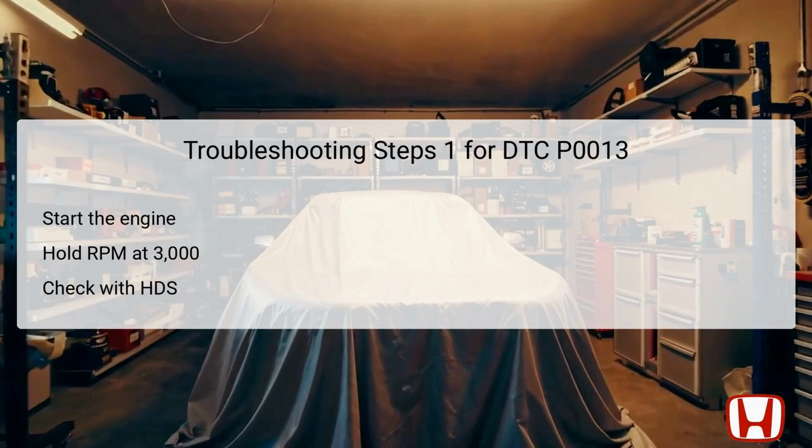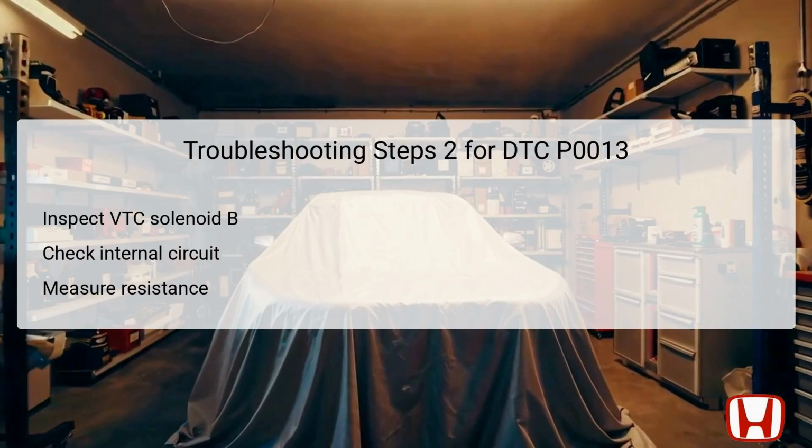After holding the RPM, the Honda Diagnostic System, HDS, must be utilized to check for specific signals and any fault indications in the VTC system. By conducting this initial test, technicians can gather vital data on the system's performance conditions and establish a starting point for further diagnostics.